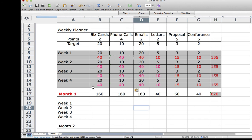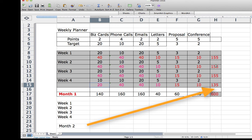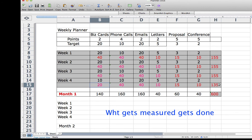But let's say on week 4, I didn't do 20. I didn't feel like it, so I only did 10. Well, now I only scored 135 for the week. So 155, 155, 155, 135. The reason you're doing this is simply to measure your activity. What gets measured gets done. Once you start hitting that 155, or whatever your number is, week after week, and then you are low one week, you then pick it up the next week. Or you try to improve every week on this number by doing more of what you think you can do.